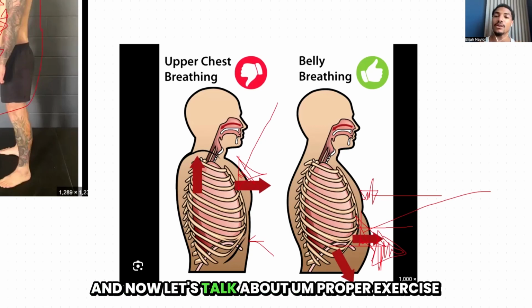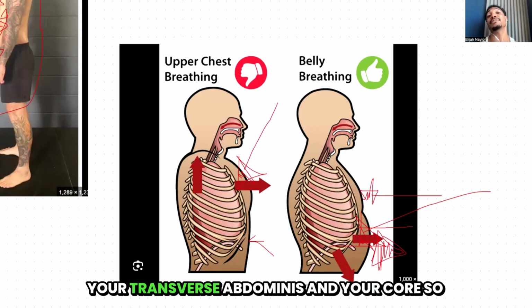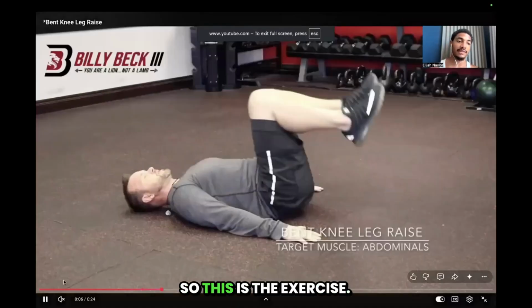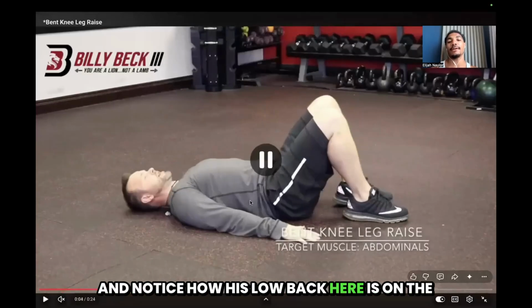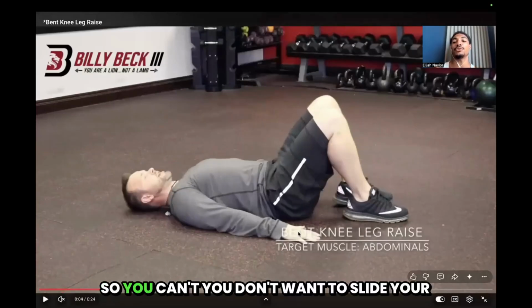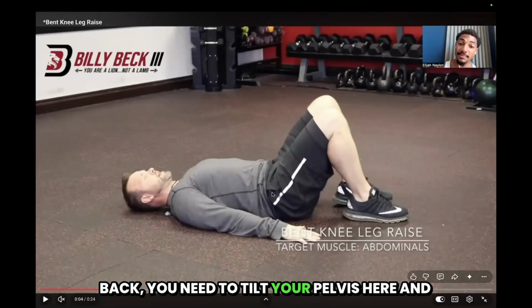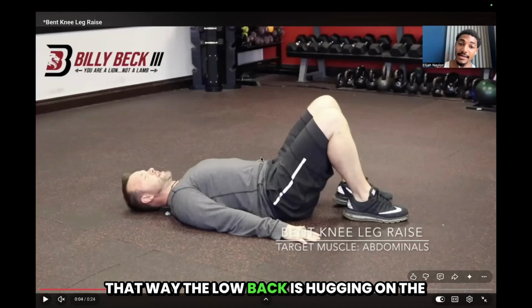And now let's talk about a proper exercise that you can do to adequately condition your transverse abdominis and your core so you can learn how to stabilize your spine. Okay, so here we go. This is the exercise. You're going to be on the ground, and notice how his low back here is on the floor. You don't want to slide your hand under your low back. If you can, you need to tilt your pelvis here and rotate it up that way. That way the low back is hugging the floor.